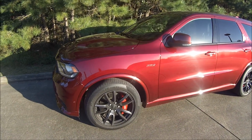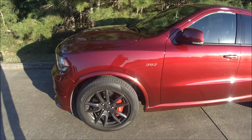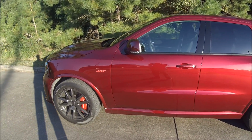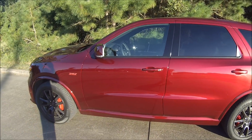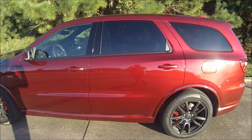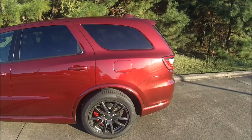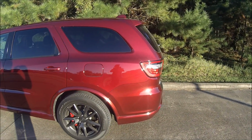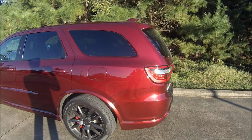Now, would I still spend the $73,000+ to buy one of these? Well, on one hand, I would say yes. The performance is unrivaled. As far as 3-row SUVs go, it is simply unmatched. But on the other hand, that is a hell of a lot of money for a 3-row SUV, especially when you consider you could buy a full-size luxury car for the same price tag.